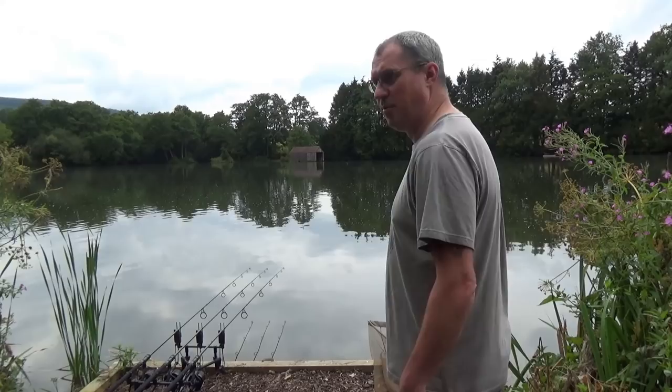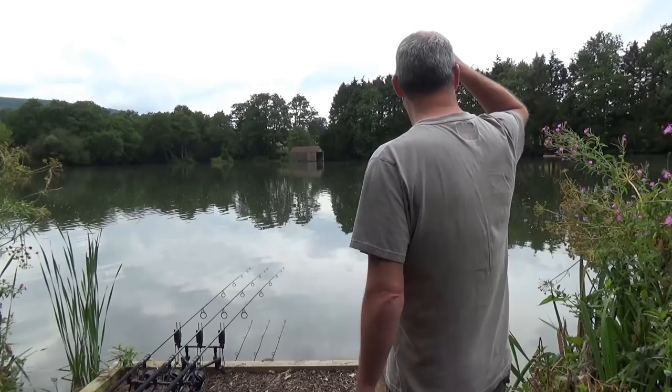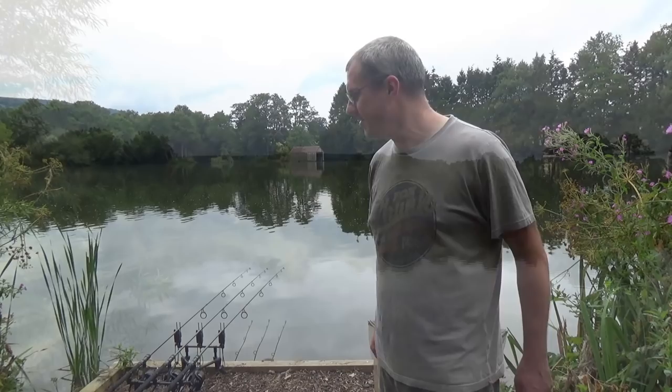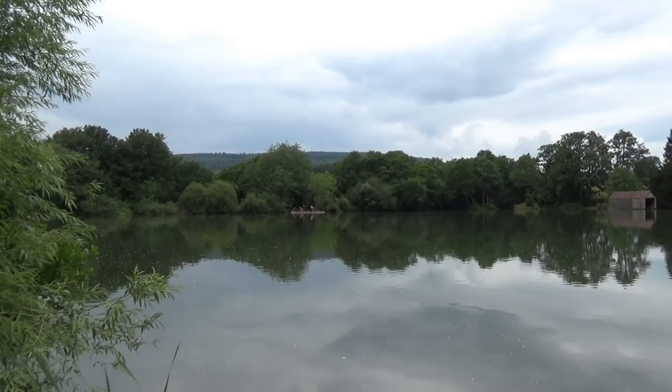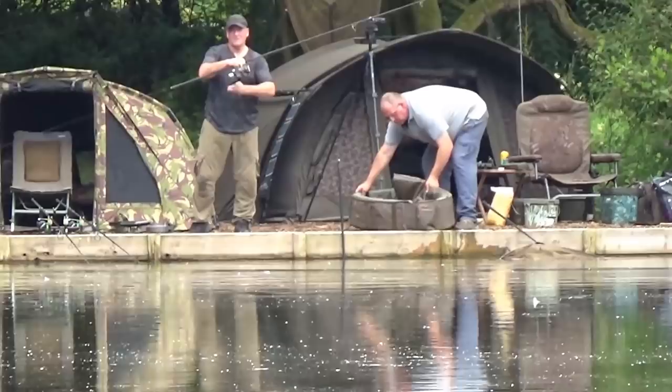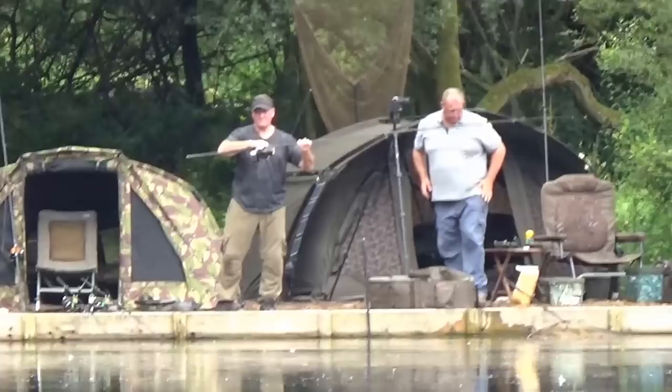Pretty much that's what everyone's doing now. They're either marking up or casting out at the moment. Right, anyway, guys, I'm going to crack on because I want to get fishing. Hey, guys, so I was just in the middle of doing a bit of marker work, and I've seen over in yonder distance Simon is playing a fish.